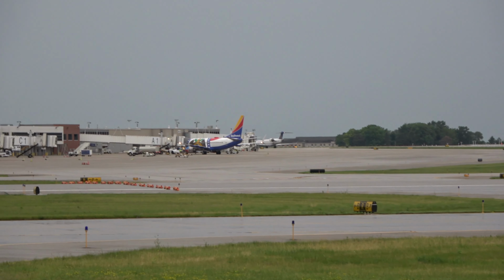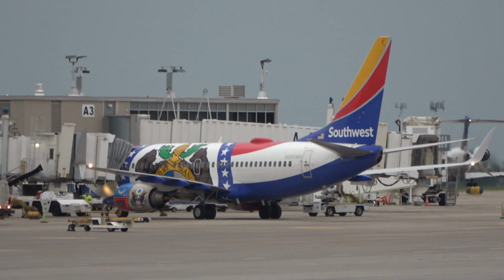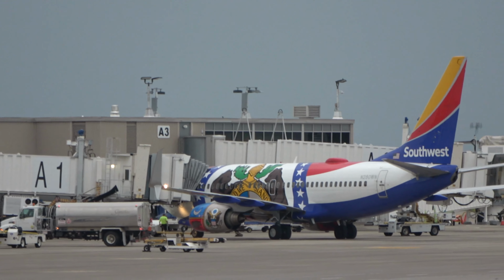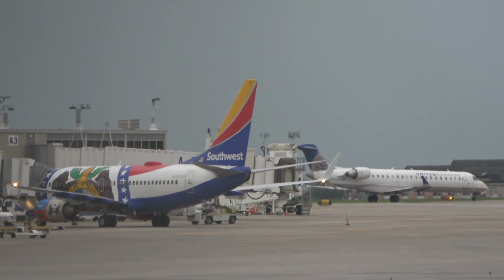Welcome to DSM, everybody. Today we have this beautiful bird just chilling there on the ramp. He's parked at gate Alpha 1. It is the Missouri 1 state livery by Southwest, and we have a SkyWest about to take the runway. There's an American CR9 over here, and we're gonna see some other cool things today. So yeah, let's get started.